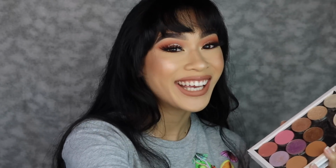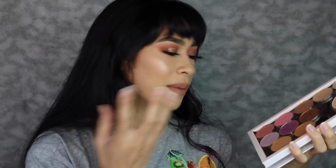It's more difficult finding your shade because online it looks lighter than it actually is when you get it in person. So I would recommend going really light for a highlight shade, as well as contour shade and blushes too. They all come out darker when you receive them than what it is online. So just keep that in mind.